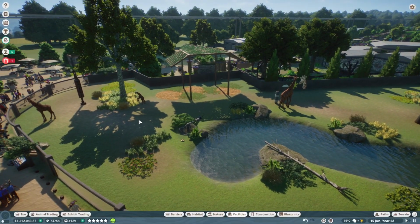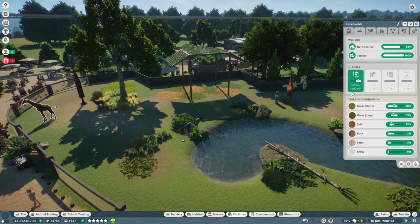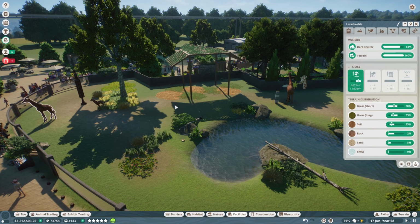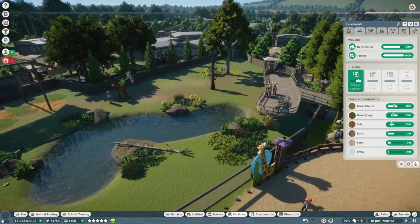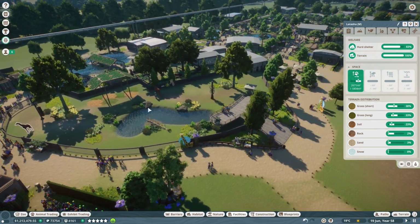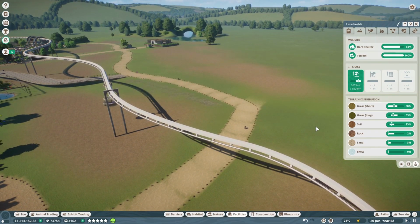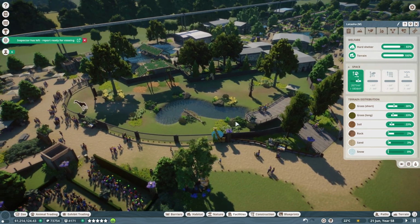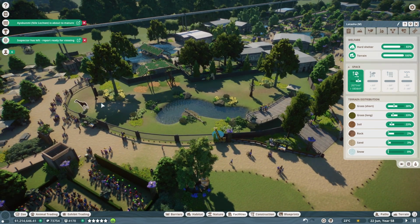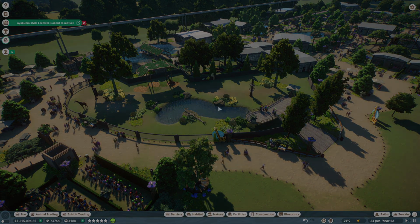I mean, we can move animals around as well if you wanted to. How much space have we got now? Yeah, so this is a relatively smaller habitat. So do we take the giraffes out at some point and put them in an area over here because they're bigger, and then we can have more giraffes in there? Or do we keep them here and we just let them be? I don't know. Let me know.